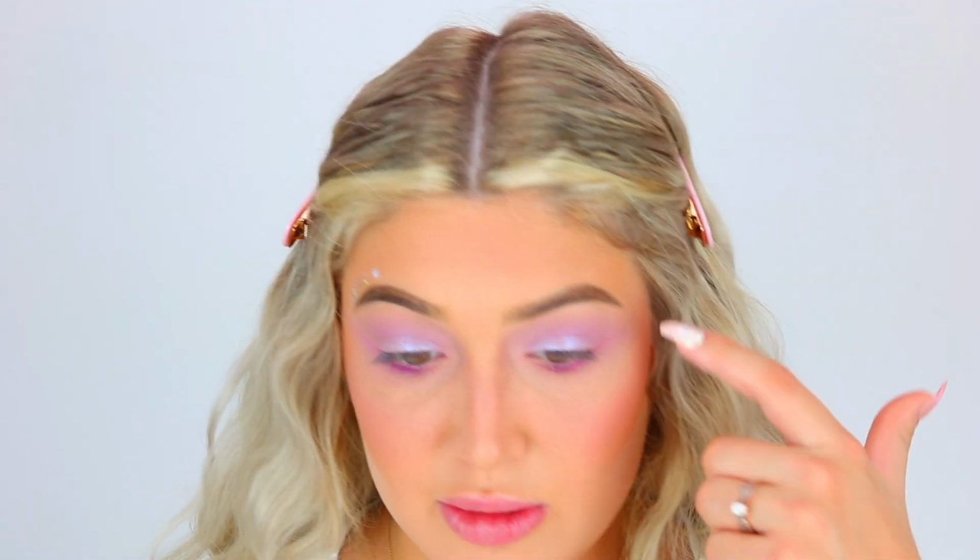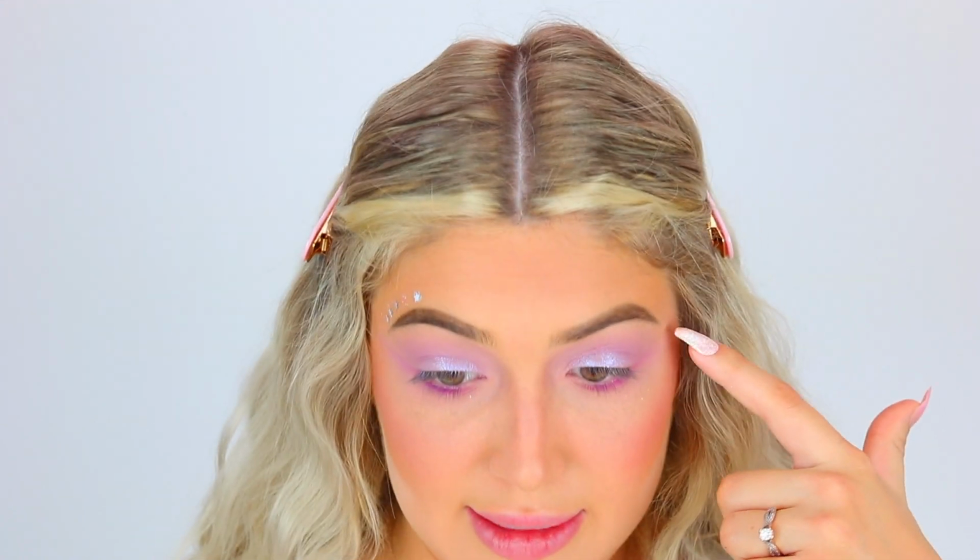Okay, now because I'm gonna do the next ones right here, I'm gonna go ahead and highlight first because I won't be able to highlight once the stars are there. So I'll go ahead and dust off all this powder, and we will move to highlight.